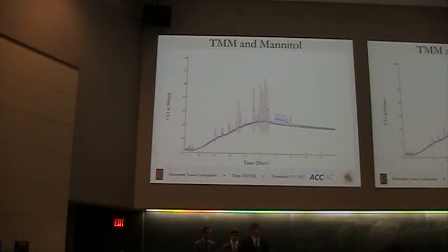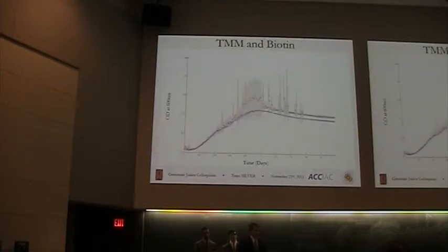Our first attempt was using mannitol as a carbon fuel source for the bacteria, and as you can see, we had an optical density, or OD, of about 0.35. It means there is growth, but there wasn't that much, and it's not really useful to us at that stage. So we moved on to a different fuel source called biotin. Again, similar growth around 0.35, which is not enough for us to really detect any siderophore production.